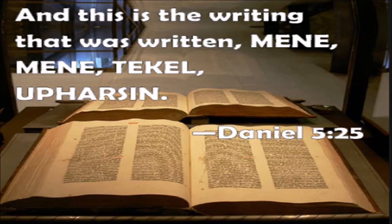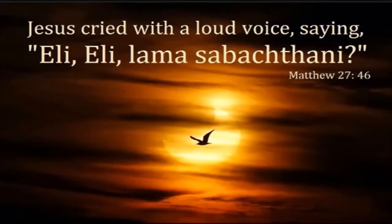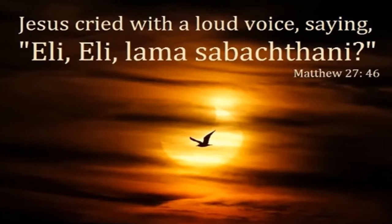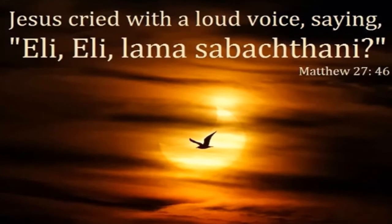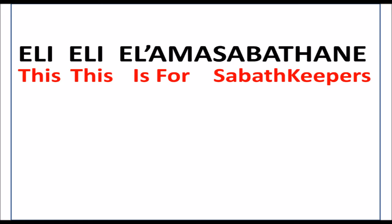Also, you can look at it on Google Translate. Google Translate will pull it up and show you what mene means, transgressor. You know the story, what happened with that man who saw that writing on the wall. The next one is when the Savior in Matthew 27:46 said on the ninth hour, "Eli, Eli, lama sabachthani." I know the English people don't know how to speak it closely, so they sometimes write it wrong. But he said, "Eli, Eli, lama sabachthani," which clearly means this is for Sabbath keepers. You can watch my other video for more detail on this.